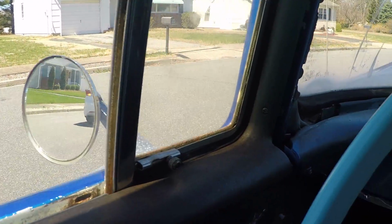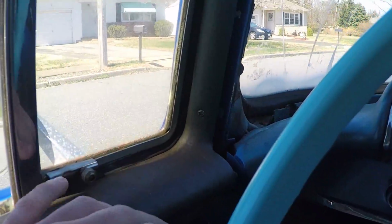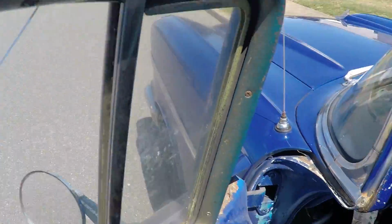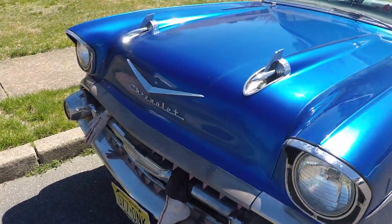There's another one. Nice car. You got the little smoker windows here. I don't know how these work. I don't want to mess with it. If he was here, I'd have him show you, but I'm afraid I'm going to break it, especially with that glass there. I don't really like messing around with that. But yeah, this is it.